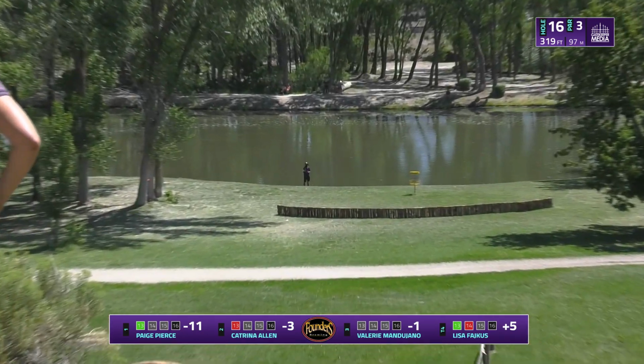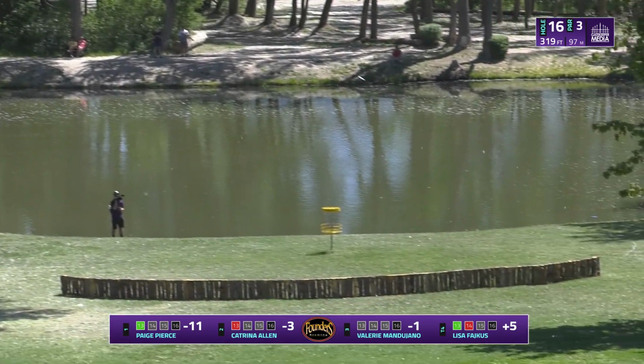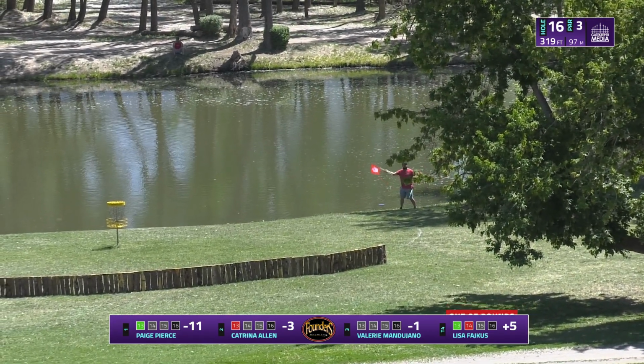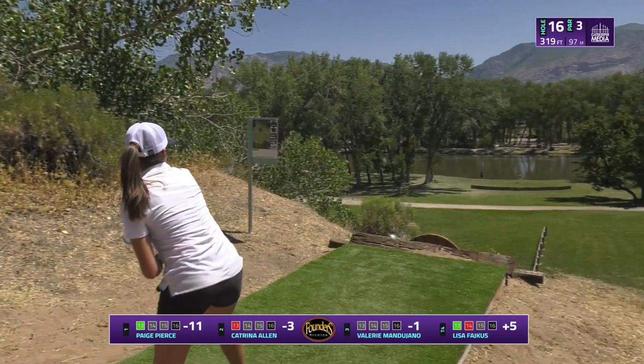Lisa did opt for a backhand. On the previous round, she threw it long into the water. So she changed her game plan, didn't make the island.